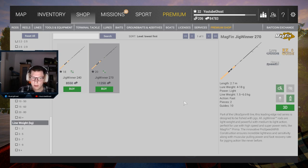Then you've got the jig winner 270, which is a bit bigger, another 30 centimeters than the 2.4. This one is 2.7, still the same weight, but it goes from 1.5 to 6.0 kilograms. Action is fast, two pieces, 10 guides. The other one has 10 as well, only 500 grams less, if you've got the money to spend. Maybe you can get something else from the global map shop, or from over here. It depends on you. If you have a much stronger rod, maybe an SE one which you bought with Bitcoin, you might feel lucky to have that one instead of spending on this.